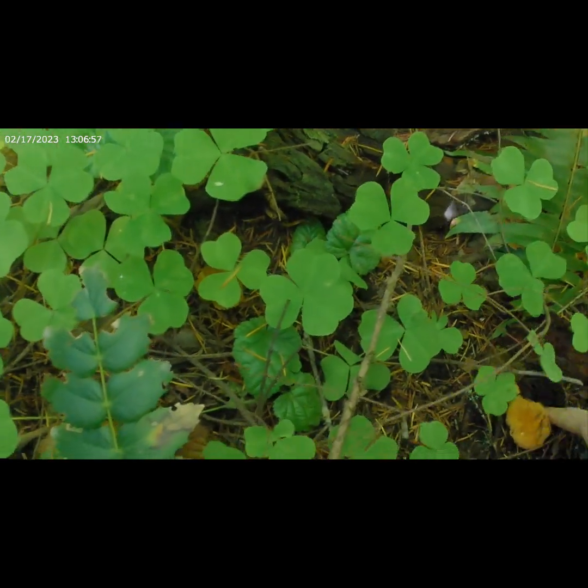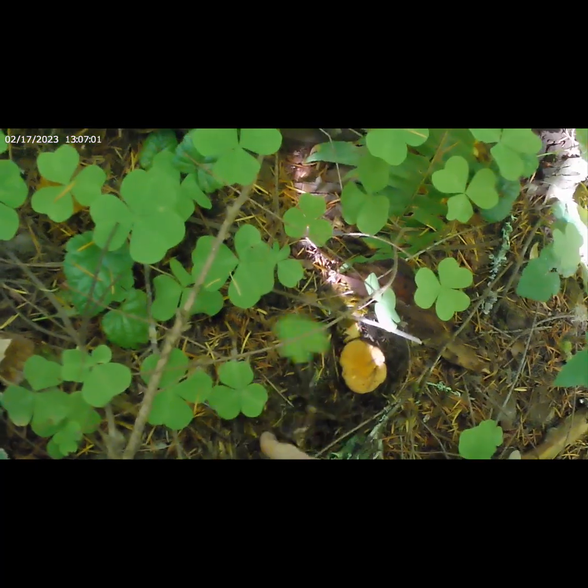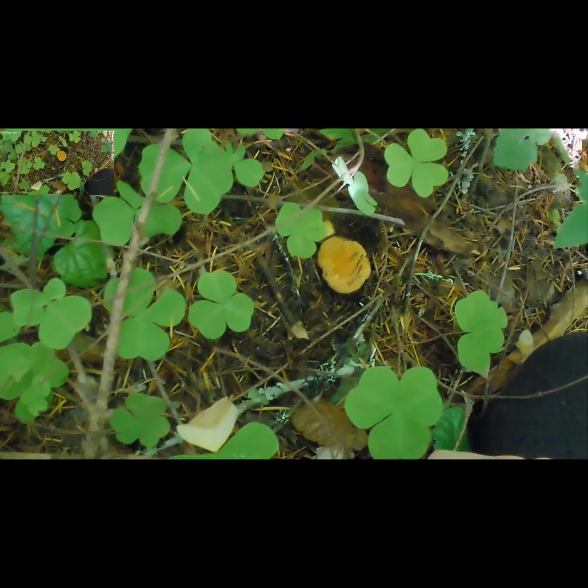Found a chanterelle. Yeah. It's not very big, but it's a chanterelle. Leave it or pick it.